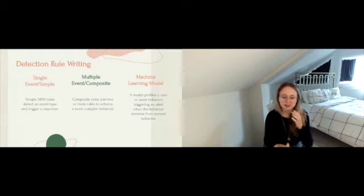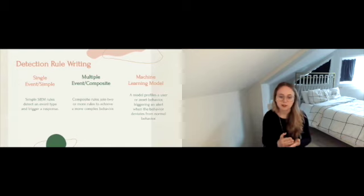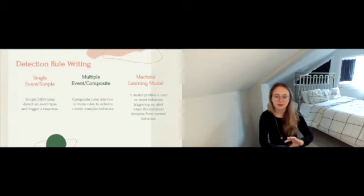So for example, this could be if someone from your company logs in from Russia and you don't have a Russia office. So you would say every time this occurs, it doesn't matter what came before or what came after, I want to trigger an alert. So that would be an example of a simple or single event.